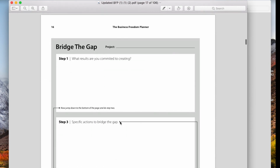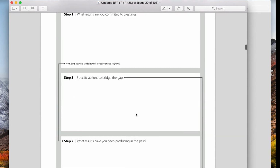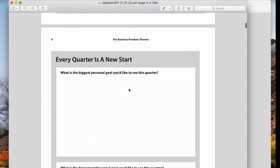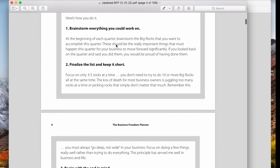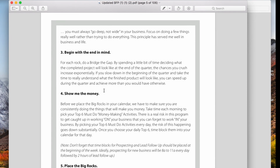And you're going to do this for each one of the priorities. So there's 5 opportunities here to fill out. And again, if you only choose 1 or 2, that's fine too. So if we shoot back up to the instructions here, what we have are: brainstorm everything that you could work on at the beginning of the quarter, finalize and keep it short. So focus on 3 to 5 at a time, and we call them big rocks. And begin with the end in mind. So for each rock, do a bridge the gap, which is what we just covered.